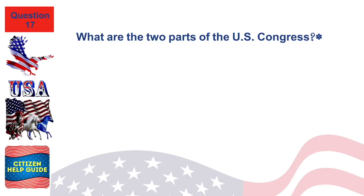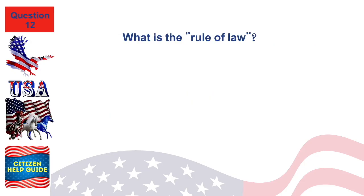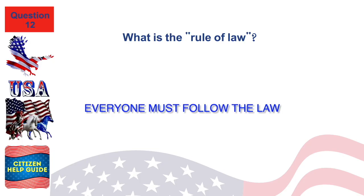What are the 2 parts of the U.S. Congress? The Senate and House of Representatives. What is the rule of law? Everyone must follow the law.